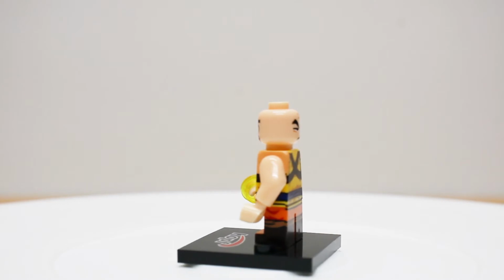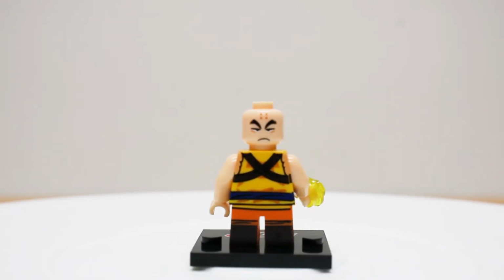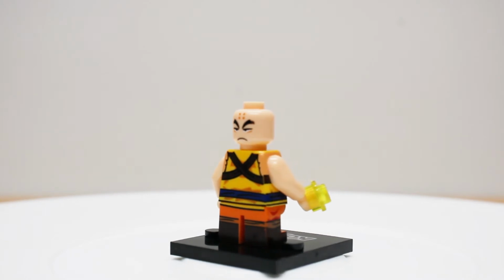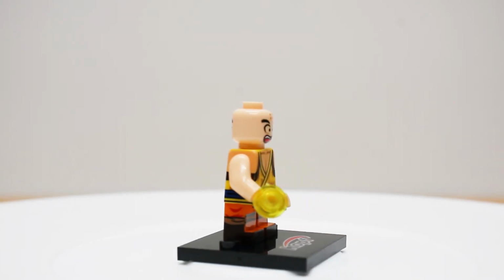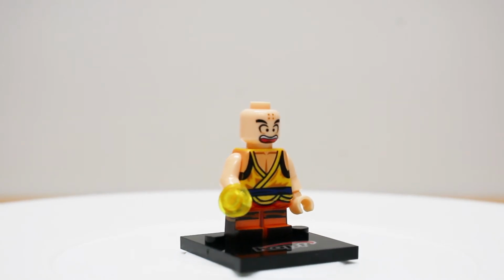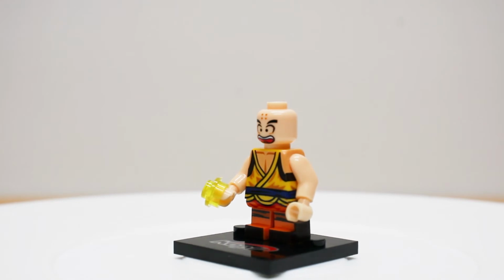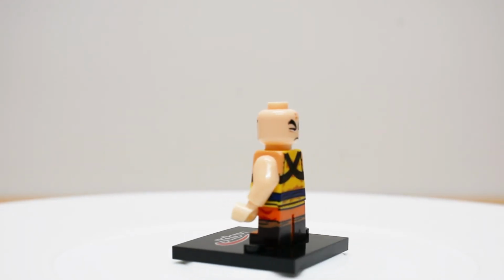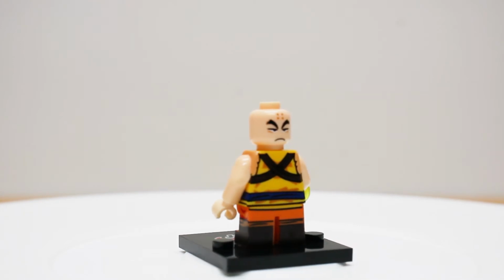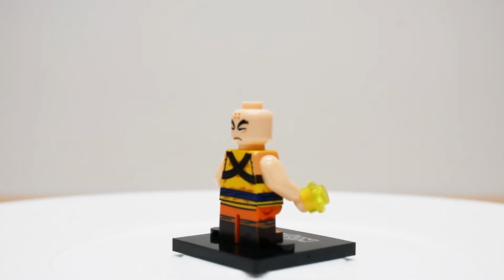Now they did include 2 prints on the headpiece for Krillin. We get one where he's a little bit more serious, like he's disappointed in Goku again. Or we get the print where he's a little bit more excited, a little bit more animated, maybe scared. Hard to read it exactly because it could be any number of those. But it's a nice representation of Krillin, and the fact that you get the 2 prints is interesting, especially since he doesn't have any hair to cover it up like most other figures do.